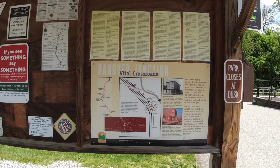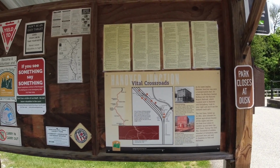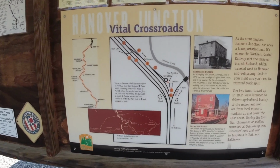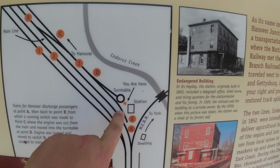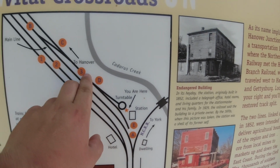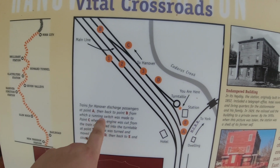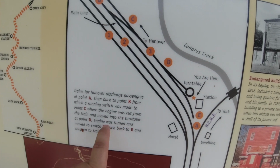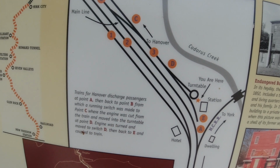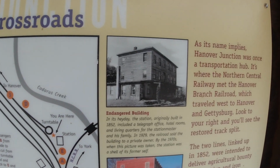All right, so here's some other points of interest with this location. And there's actually a couple of carpenter bees that just tried to storm me, but it's all right. So we are here right now, and here's the turntable. And then here are all these other lines that would have been in. These are all rail lines in here. And you can see that running a switch made the point, cut off the train, moved it in the turntable. So it's basically showing you how they would turn these locomotives around. And then here's the original station.